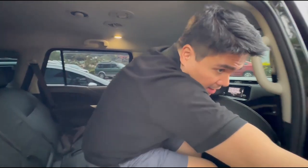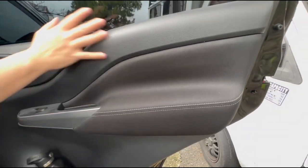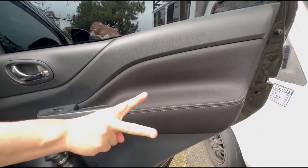So, yung sidings na lang, guys, ito na lang itatapos. So, what they do is they remove the whole thing. Tapos, they'll have to integrate the leather dito. It will take 2 days.